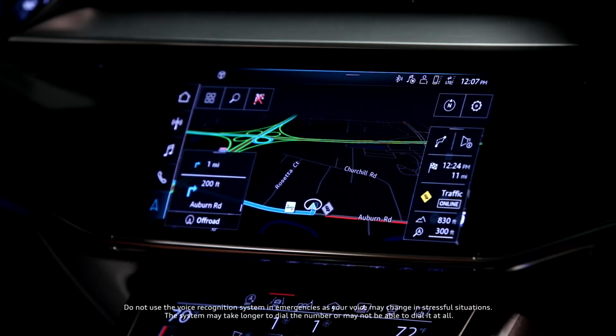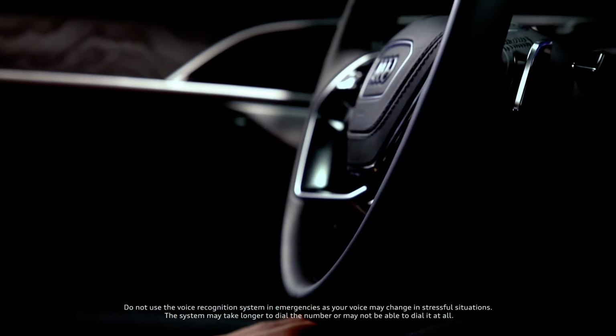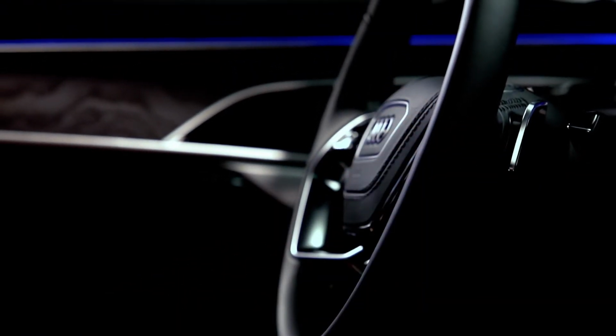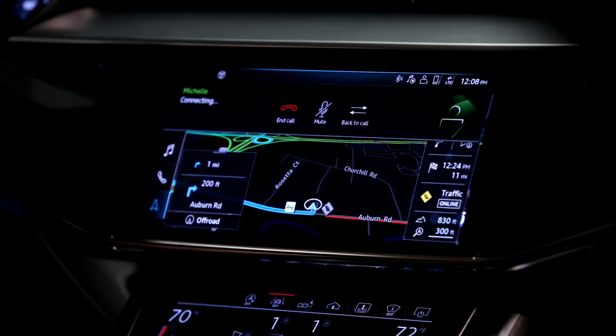Phone calls can also be made with voice recognition, either from the stored contacts or by simply announcing the number to call. Call Michelle mobile. I am calling Michelle now.